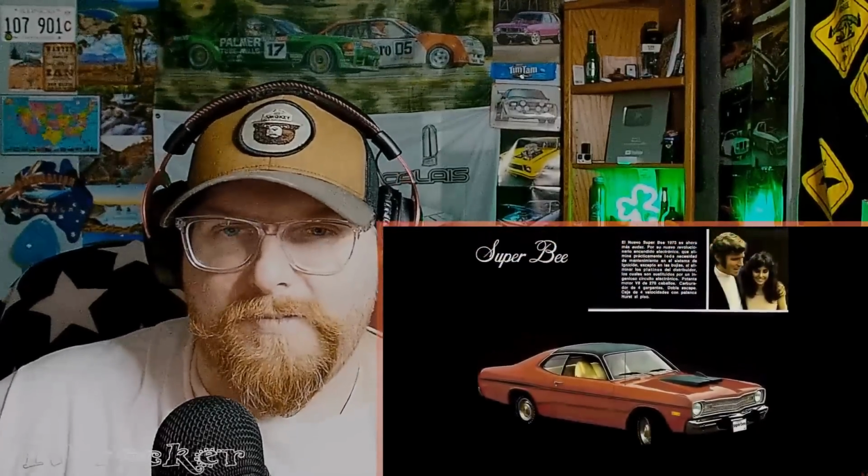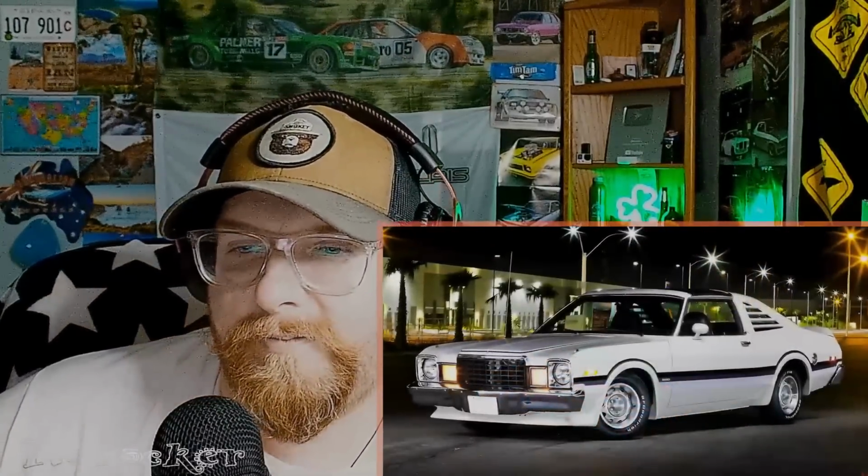So if you wanted a real A-body factory hot rod in the 1970s, you had to go south of the border and get yourself a Mexican Super Bee. Very interesting.